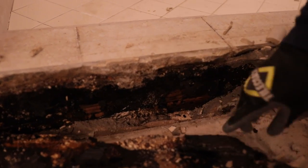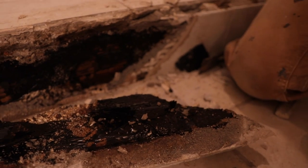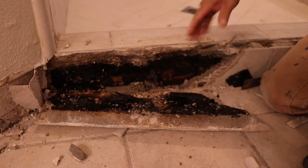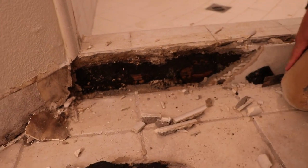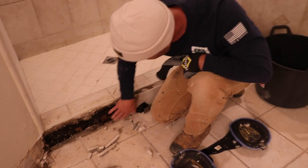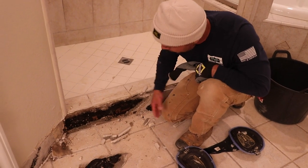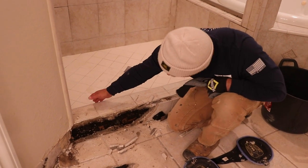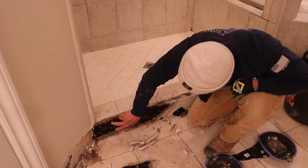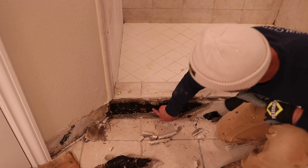So we got the hot mop in here, and there's those 2x4s I'm talking about. Yeah, it's definitely got moisture on it. These 2x4s are wet. So as the weep holes clog up, the mortar, you can see this is about an inch of mortar on here. This is the hot mop waterproofing.